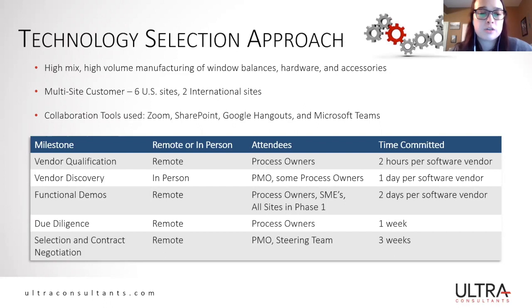As we went through the project, there were some things that we knew we had to do remote versus in person. I know Danielle asked a little bit earlier, what are some of the things that are harder to do remote versus in person? So the first one was vendor qualification. What we did was we had remote meetings.